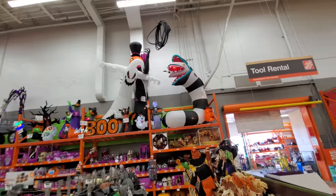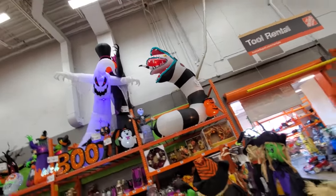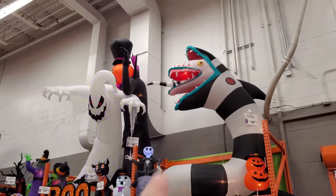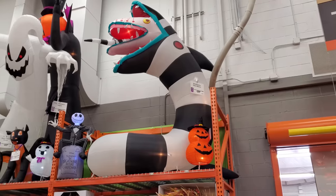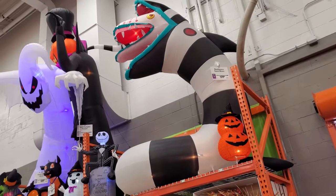Alright guys, yeah, here it is right up here, and I see some awesome stuff already. Oh my god. Holy crap, guys. It is the Beetlejuice sandworm. Hold on, let me get a better picture of this. Look at this thing. That is amazing. Look, the tail up in the mouth is twisting. That is hilarious. $179. I bet that thing's 12 feet tall.